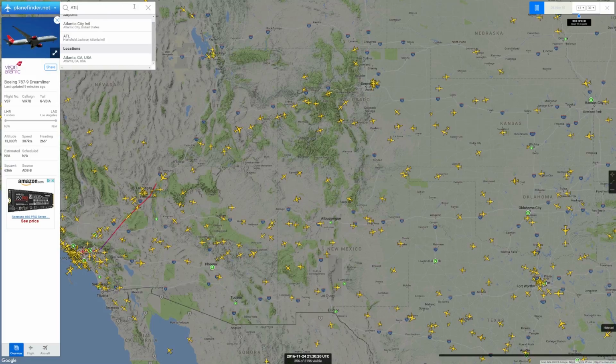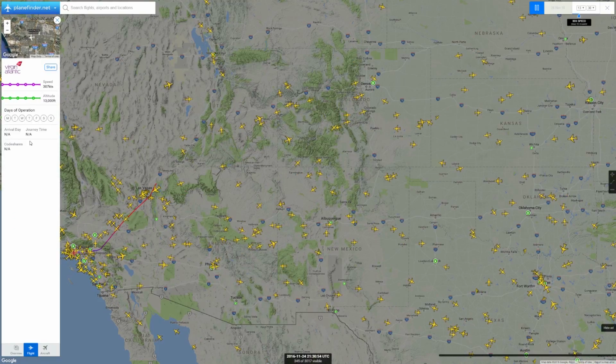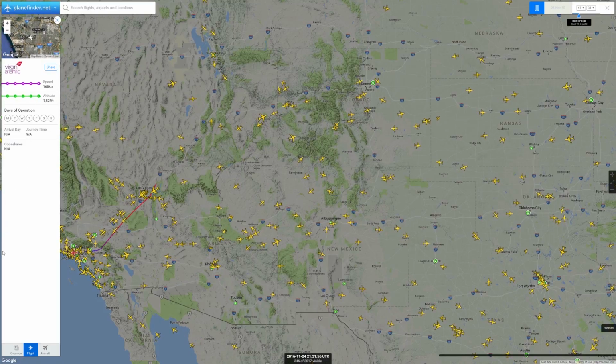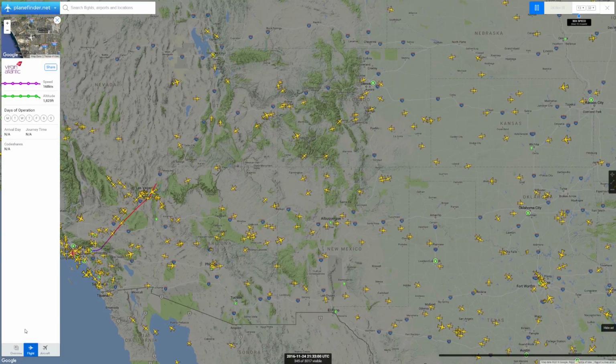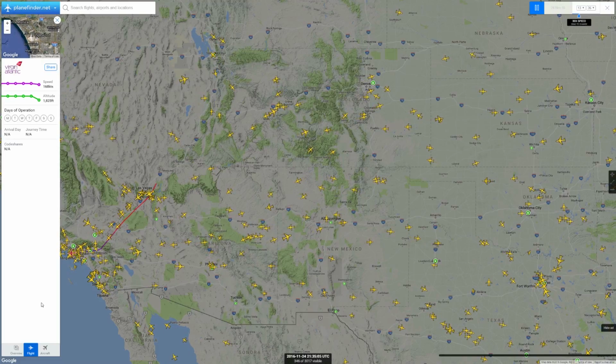You can also up in here do it by the airport location and flight numbers. And so that's pretty cool. And going down here, the flight itself, it has its speed, altitude, everything, arrival time. Sometimes more information shows up depending on the aircraft. We're going to lose it here in a second because it's going to be landing.